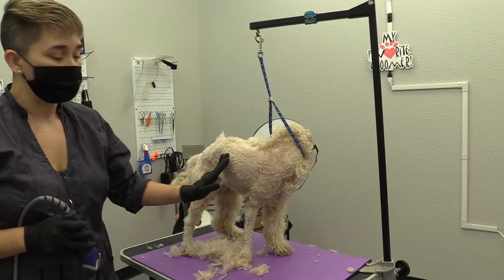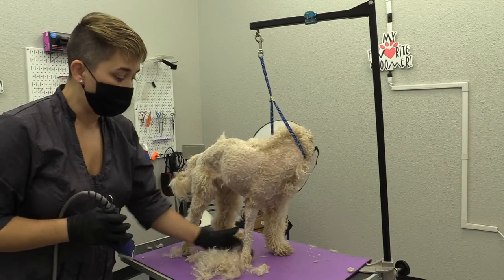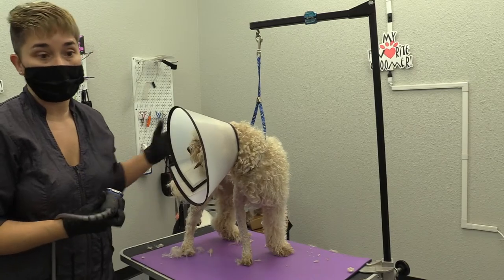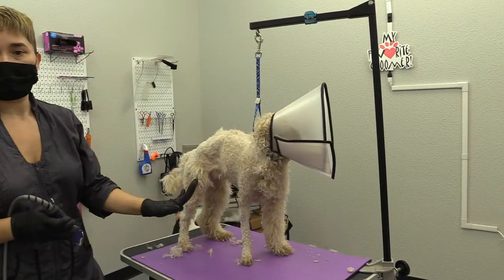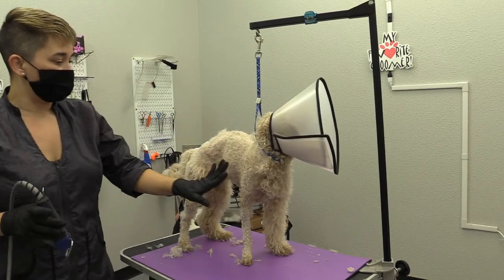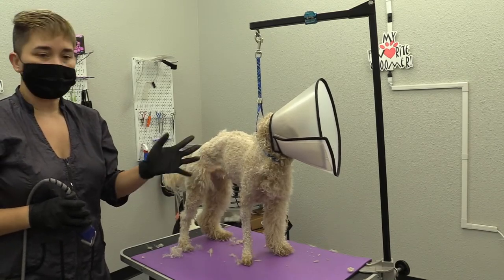Versus here, you can see I'm intentionally trying to leave a little bit more hair, even though I am using a 10. That's what I mean by lightly bringing it off. Because now I'm not going to even this up. I might come in and even this up right here. But it's okay. It was matted, and we took it off, and now we have to grow out.